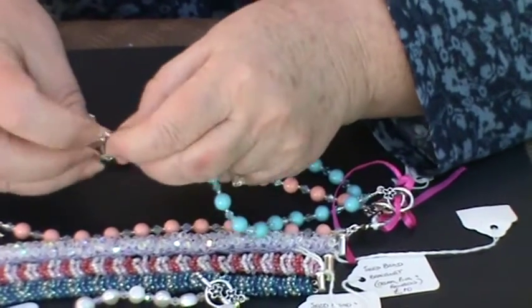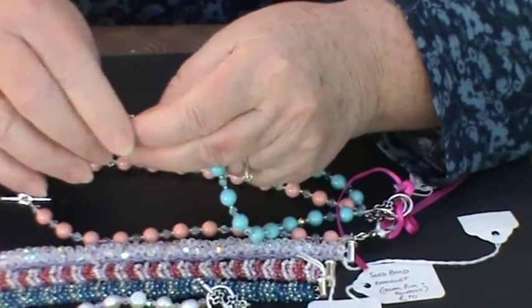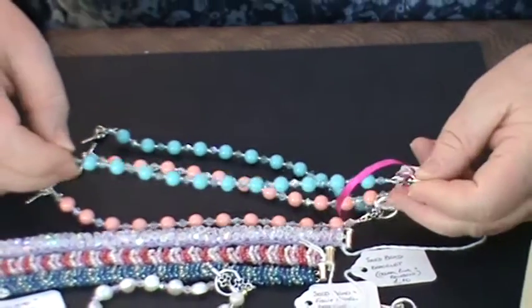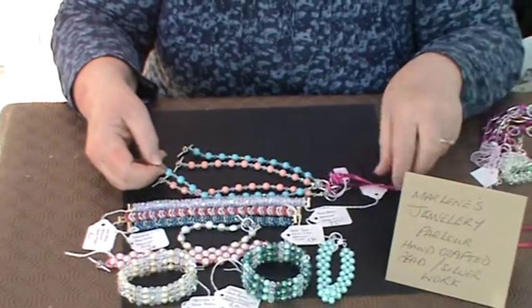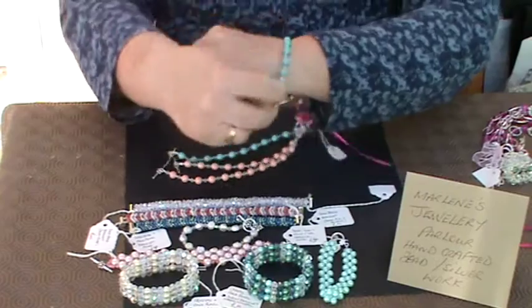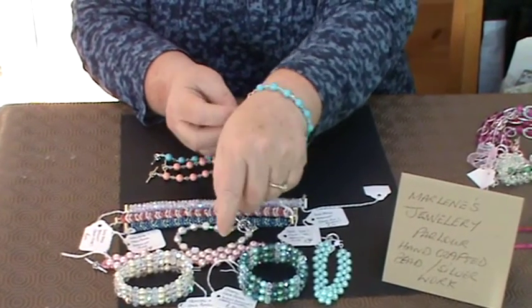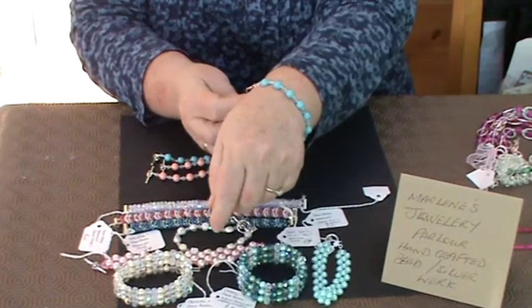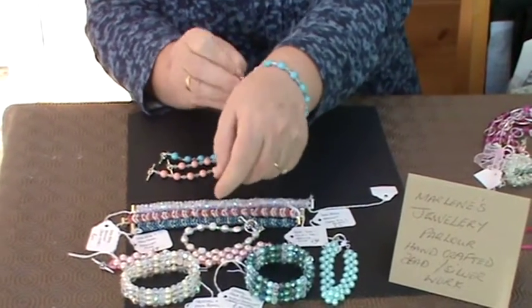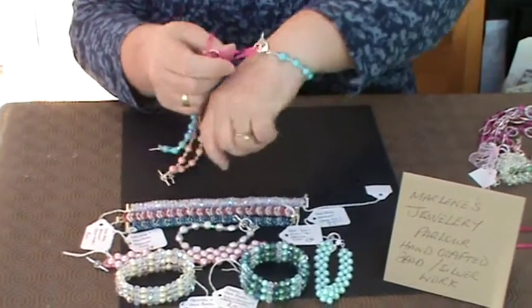Marlene's used the special little silver horseshoe shape so that you don't get any wear on the cordage that keeps the bracelets together, and they really do look ever so pretty when they're on the wrist. Now my wrist is probably between 7 1/4 and 7 1/2, and that fits really, really nicely there.